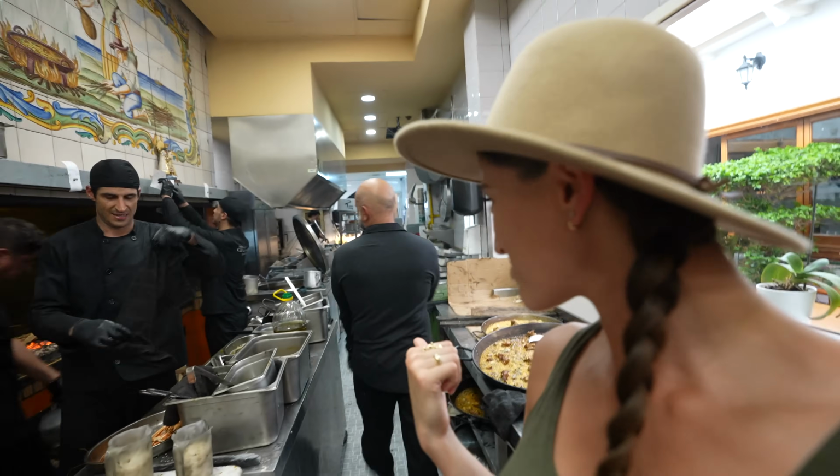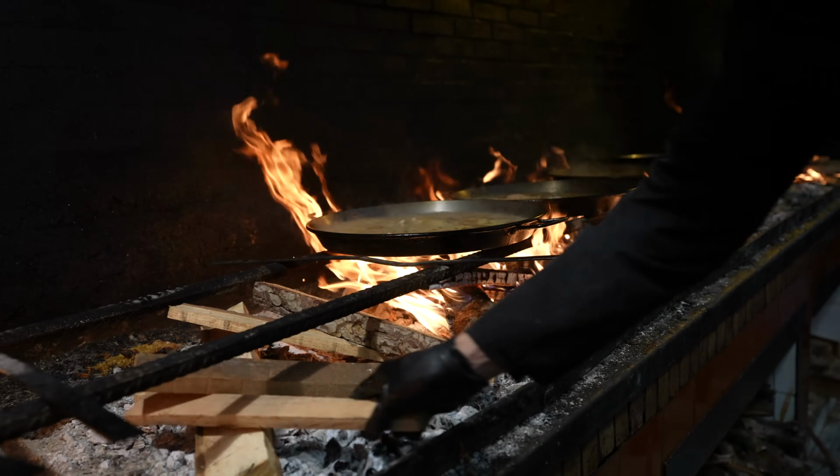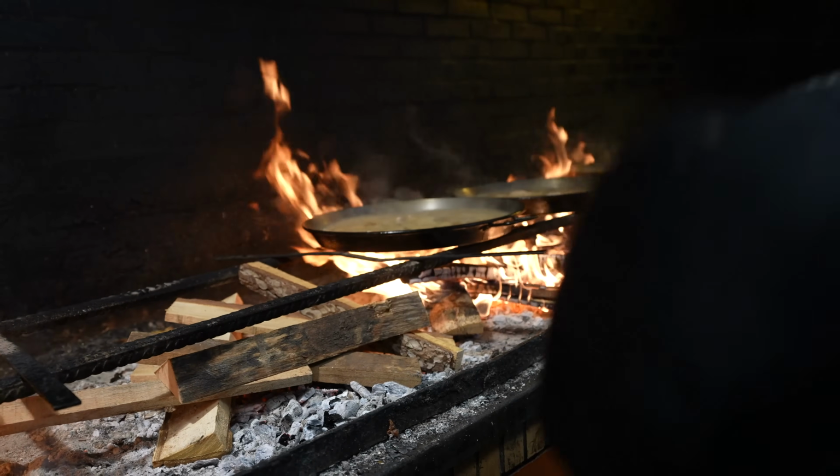He's been working since 1 p.m. They're here for about 3 to 4 hours working in front of these stoves. One of the things that makes this place so special is that they are using a wood fire underneath to cook the paella, and these men are working in here for at least 3 hours straight.